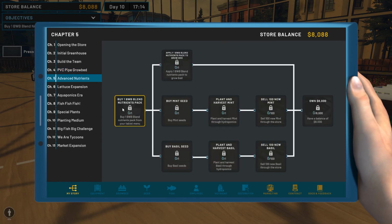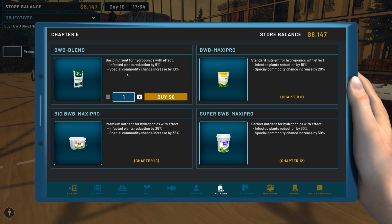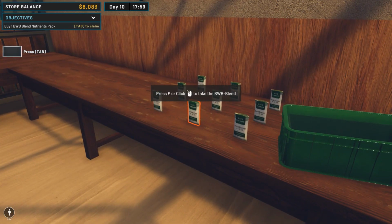Buy 1 BWB, blend nutrients. Okay, and then apply it, and then buy mint. I really don't like mint. I really don't. And then buy some basil or basil, depending on which country you live in. So, nutrients. What do we do with this? Oh, infected plants less, and special plants up. Well, that seems like something we should have. Get, I don't know, like 10 of those? It seems like we should have a lot of these. Let's get 20 of these. And where does that actually end up, and what do we do with it?